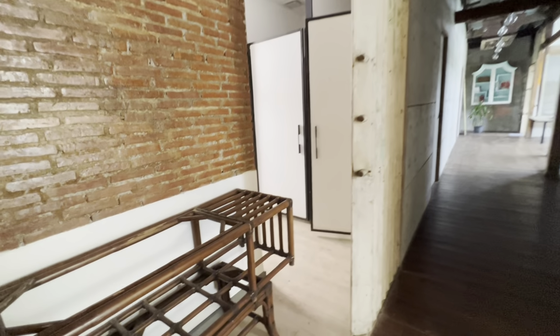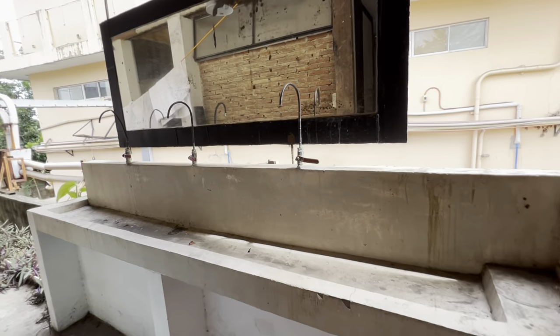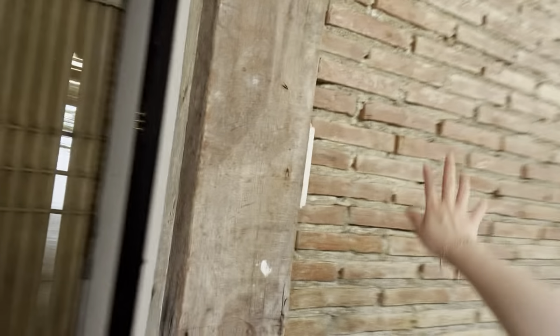Let's go enter what seems like the shared toilets. Wow, very spacious too. I've got some light switches here. Very, very interesting. I don't think there are people sharing the dorm now. This is where you can brush your teeth. It's very industrial, but I'm absolutely loving the details. More brick over there. This is so fun.